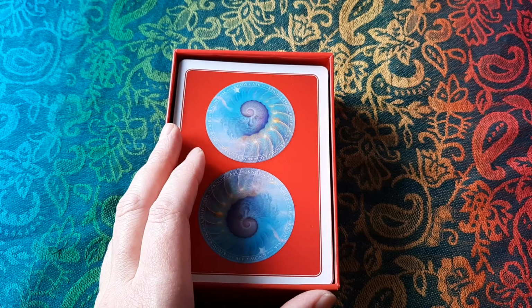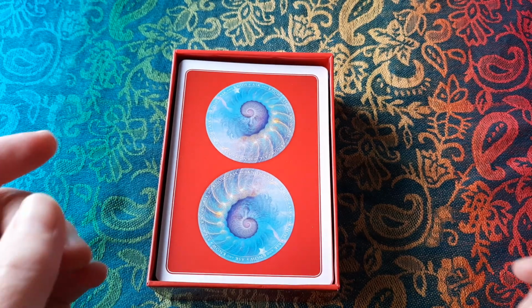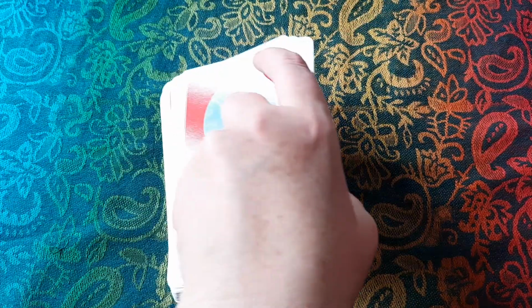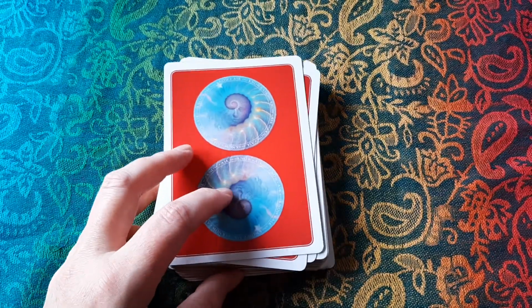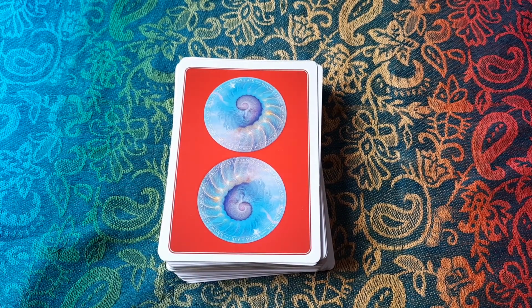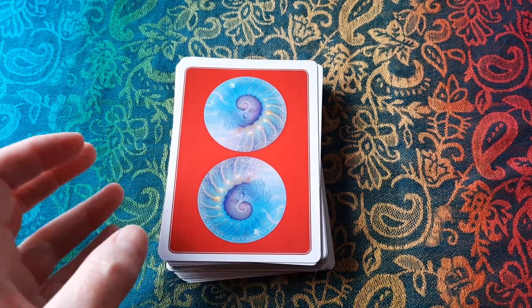But it has been for me a very on the nose deck. When I've read with it, it's been very accurate, to the point that sometimes it's a little too accurate. If there's something that you're trying to ignore, this is not the deck to use, because it'll make sure that you pay attention to whatever that is. And it doesn't let you away with much, it has to be said.